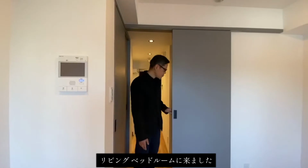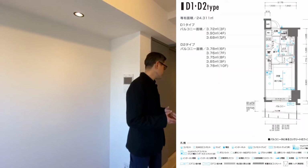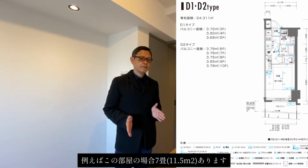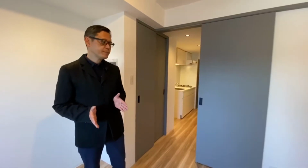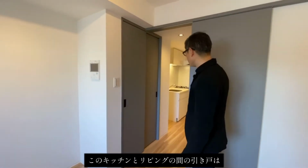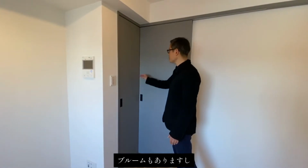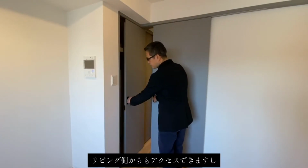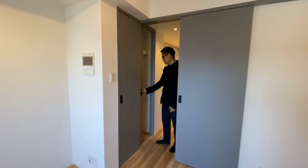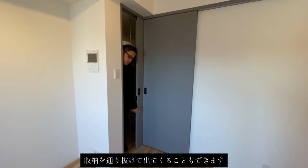So now we're in the living room, bedroom. And this is actually the typical studio type flat arrangement. And we always have a pressure to make the living room as large as possible. For example, in this flat, we have 7 tatami, which is about 11.5 square meters. So in order to gain this space, this sliding door between the kitchen and the living room, we had to put in the middle of the wardrobe, which might look a bit bizarre, but it works quite well because of the room. So you can access from the living room side, and actually also from the kitchen side as well. And actually you can come out through the wardrobe as well.